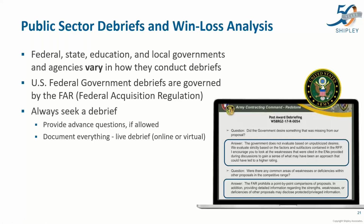Well, our recommendation is always, always, always ask your government customer for a debrief. Many of the agencies and groups are going to allow you to provide questions in advance of a debrief. Take that opportunity strategically and seriously, because how we ask the questions, what questions we ask for a debrief, win or lose, are very, very strategic and important. So when given the chance to ask questions in advance of a formal debrief, take it.